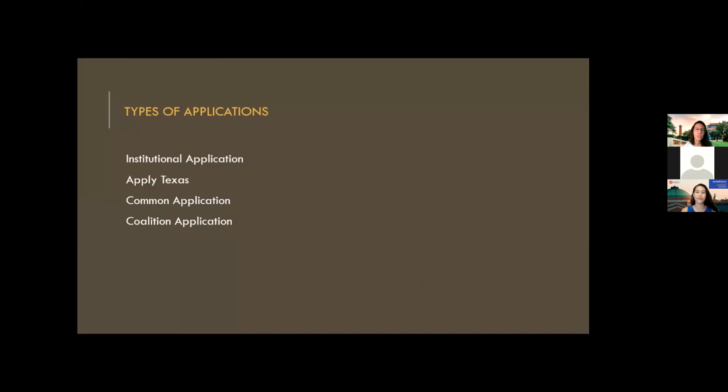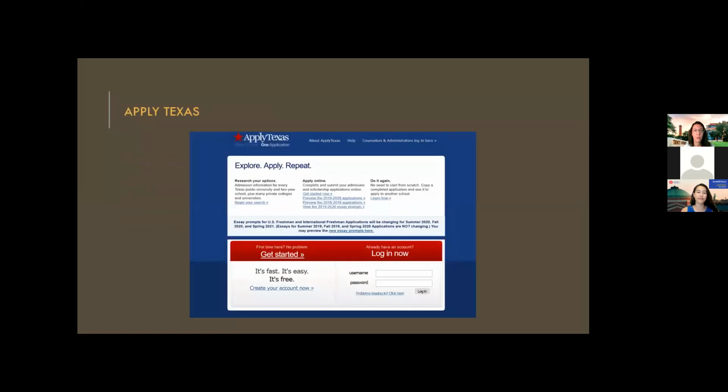Many times I think schools will use institutional applications when they are trying to gather particular details that maybe aren't necessarily going to be gathered in some of the other applications. The other major 3 would be Apply Texas, the Common Application, and the Coalition Application. And I'll speak a little bit more about each of those in that order as well.